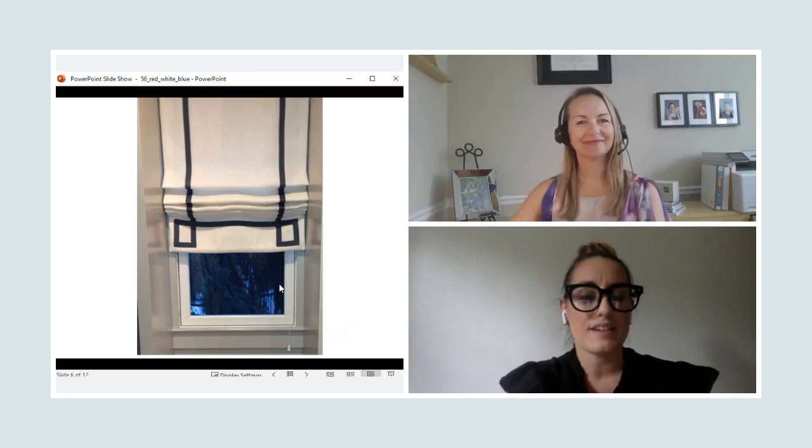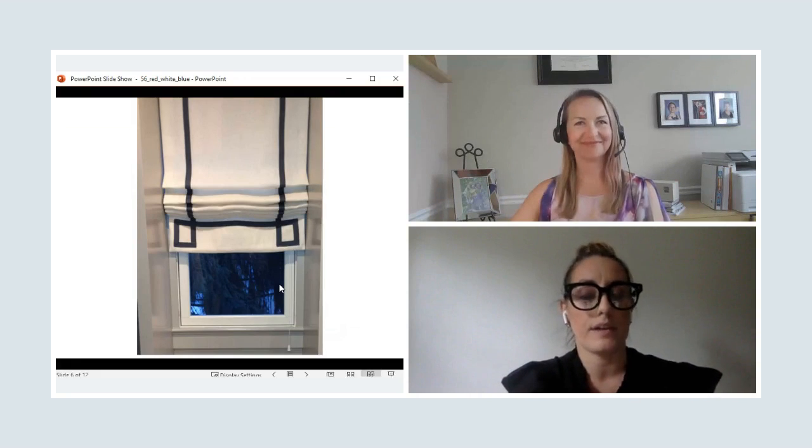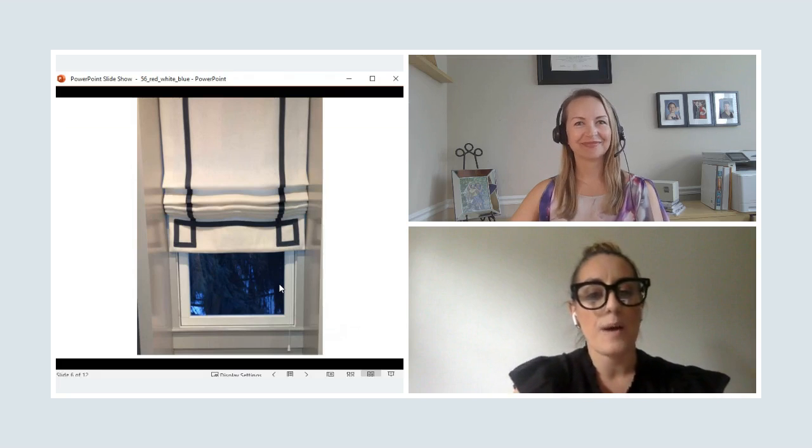So this next Roman shade doesn't have the red, but I thought it was a really cool application to show a simple shade and how trimming can really make it happen. This we did for House of Funk. It was nice, a little bathroom, a powder room project that we did here.